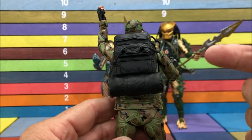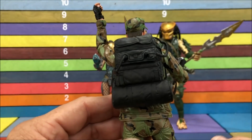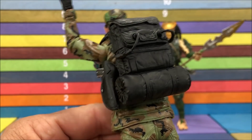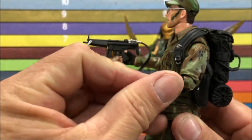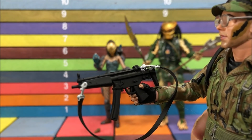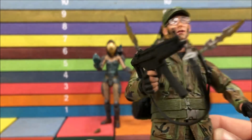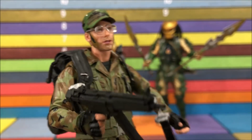Then he comes with the backpack. You could get the backpack off, but why would you want to do that? I'm surprised that they didn't put any love for the paint on the backpack. Like, this is NECA. They usually like to show off and do cool stuff like that, but for this time, they didn't. Then he comes with this machine gun, also nice flat black paint, tons of detail on that, little silver accessories. They went the extra mile. I'm glad that they did.